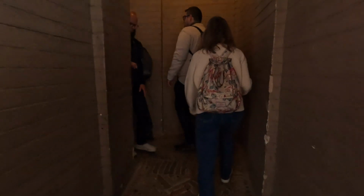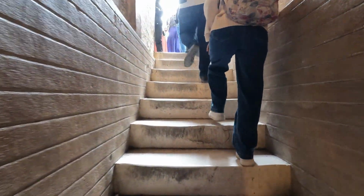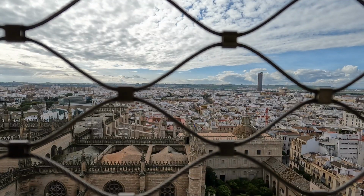Before we explored the cathedral, we decided to walk to the top of the Giralda Tower. We were surprised to find ramps instead of steps. There are 35 of these ramps that lead you up to the top floor with the bells. Once at the top, you get excellent views of the city.